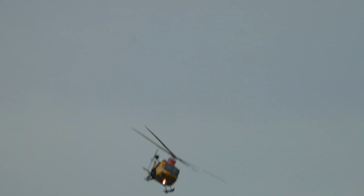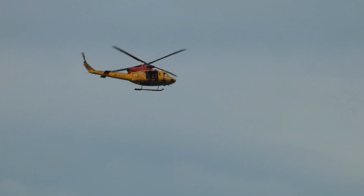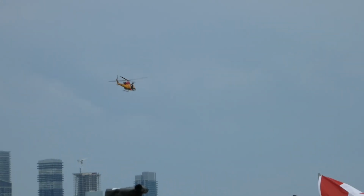Ladies and gentlemen, give them a wave as they point the nose towards our show line. Absolutely incredible demonstration. Again, we have so much more coming up, and wrapping up the show, we will have the CF-18 along with the T-33, and last but certainly not least, the Snowbirds.